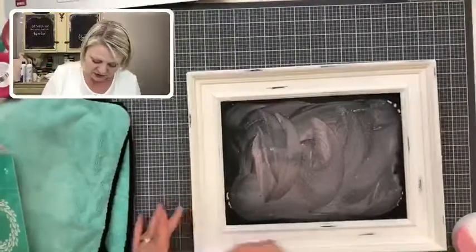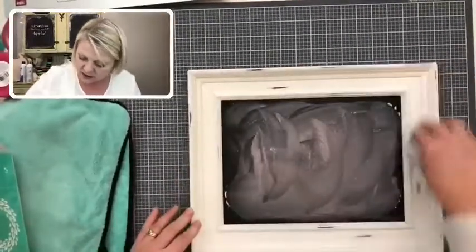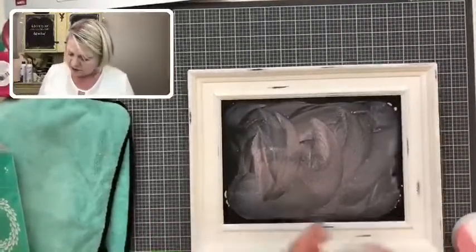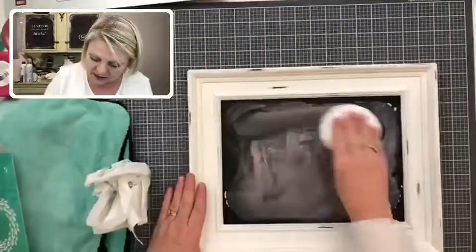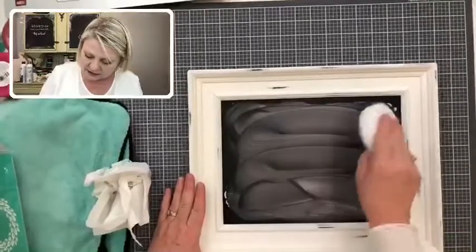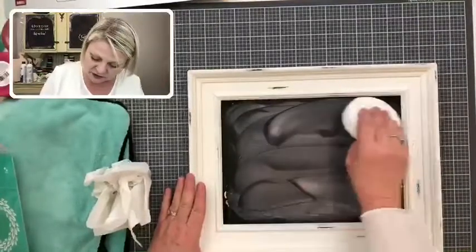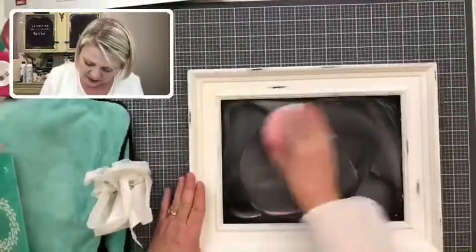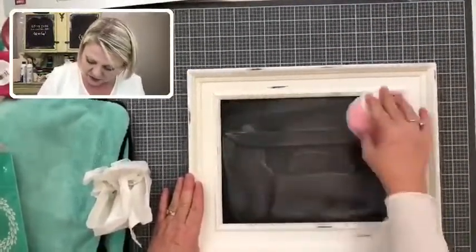Now, if I were to take this paper towel and rub it on there, it would probably leave lint. So that's why the board eraser is so easy and quick to use.